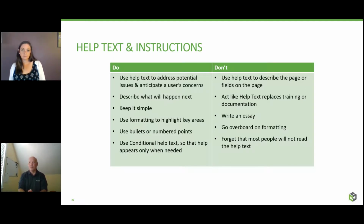Things that you definitely do not want to do: writing an essay. The formatting, we need to understand, everybody, it's limited formatting on help text anyway. Don't even go crazy on that, because with colors and things of that nature, again, you want to think about ADA, you want to think about your employees. Is seeing blue and red in the same sentence going to be an issue? You want to make it something that's useful and will capture their attention, but you don't want to make it the center of attention on a page. Okay.